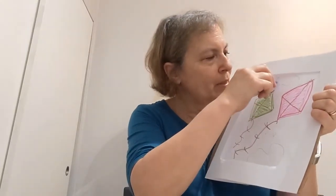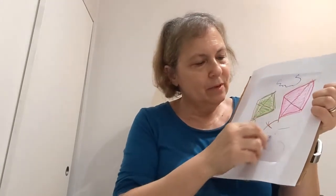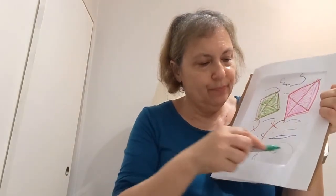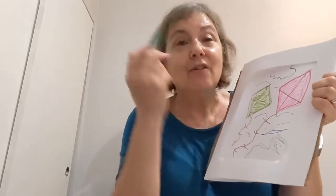And then do the same for the bottom. Let me do a cloud in the sky. Let's do some marks to indicate wind for W, wind, woo, woo, woo. And let's get some green here because my kites are above the tree. That's what I'm seeing from my pretend window here and pretend story.